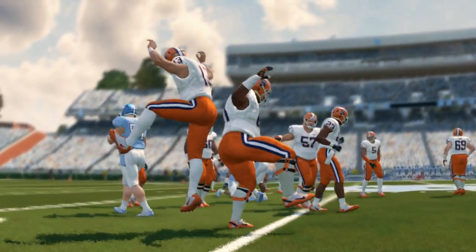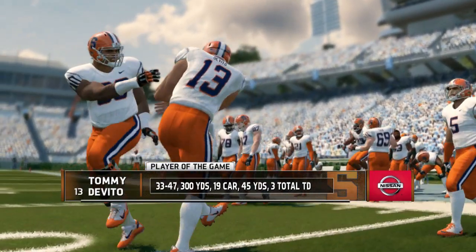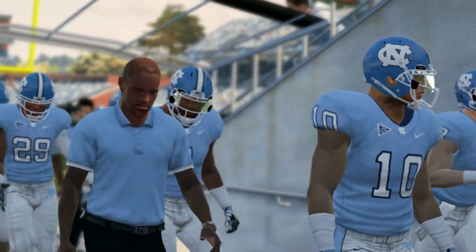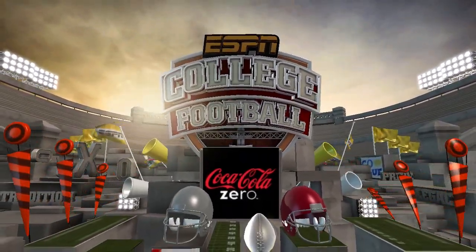That's going to do it for this one. Our final score, Syracuse 37, North Carolina 34. That's going to do it for this presentation of NCAA Football 14. For Kirk Herbstreit, this is Brad Nessler saying goodbye.